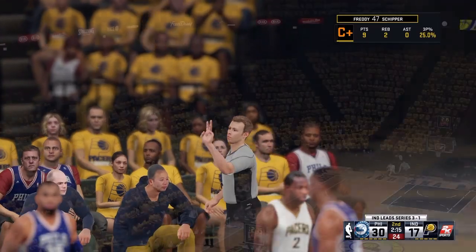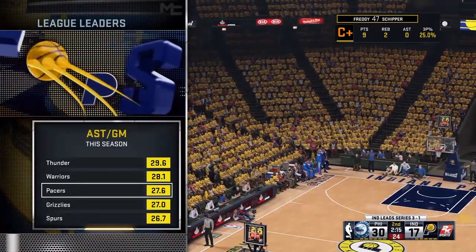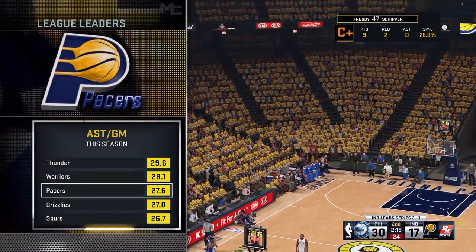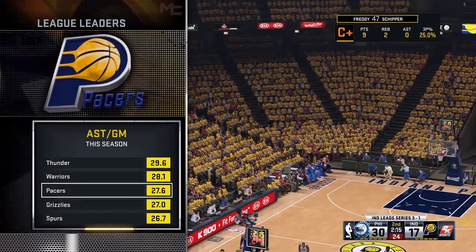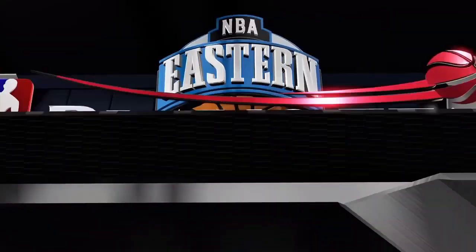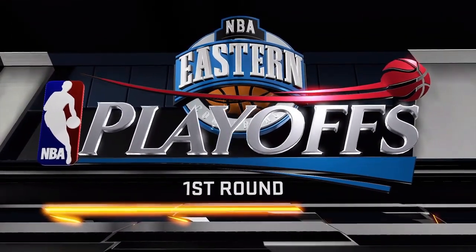Let's now take a look at the regular season's slickest passing team. In third, the Pacers. You know, sometimes it's tough to give up the ball to a teammate, but the good teams do it. They don't settle for just a good shot. They're looking for the best shot. And these guys have been unselfish all season long.